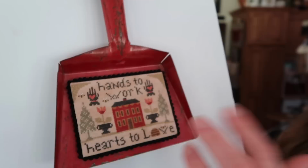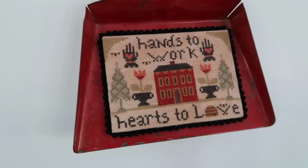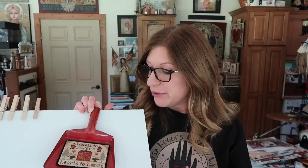There should be another row here and another row here on the outside of that tree. But whatever. People keep telling me that the Amish always put a mistake in their needlework because only God is perfect. Well, I have other mistakes in there, so I didn't need to make that mistake. I don't think any of my pieces that I have stitched have been perfect anyways. It's still cute. I love it. I wasn't about to frog it.